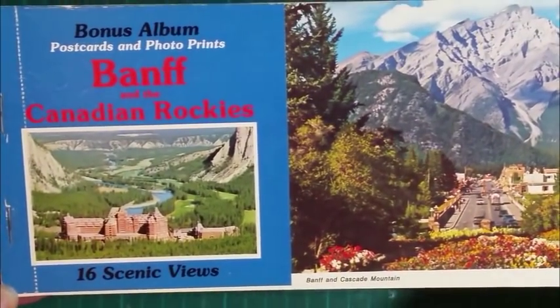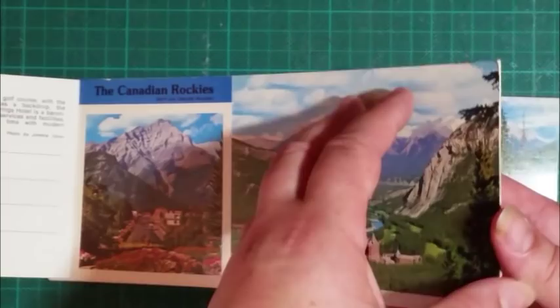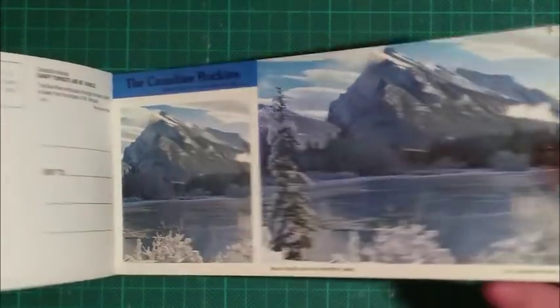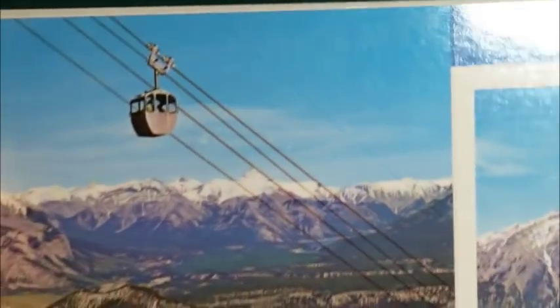And the last one is, oops, can you see? This one also, I don't know how to say it, B-A-N-F-F, and the Canadian Rockies. And this one has 8 postcards in it. This one's really beautiful as well. And I like how you get 2 pieces of ephemera, the postcard and then the little stub. Oh, how awesome would that be?